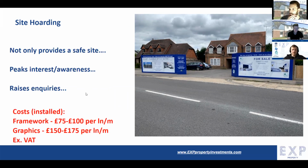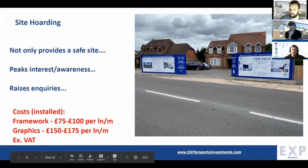And I thought, before moving on, we'll talk a little bit about how much this costs, because for those that haven't done this before, I didn't know before doing these ones really how much they cost, and we've got prices for other ones since then. You're looking at about 75 to 100 pounds per linear meter of construction framework behind. So that's the stanchions, the plywood backing, for someone to come and put the graphics that you've designed or they've designed on for you, which is about 150 to 175 pounds per linear meter.